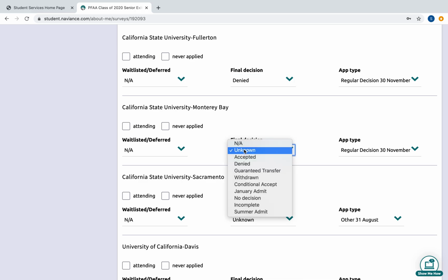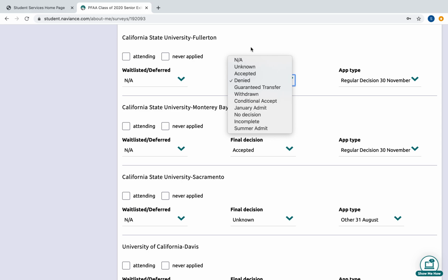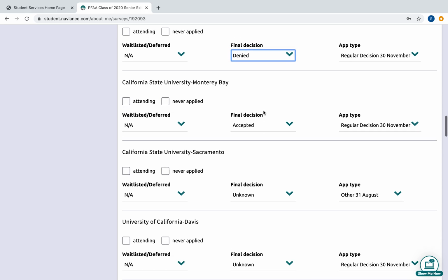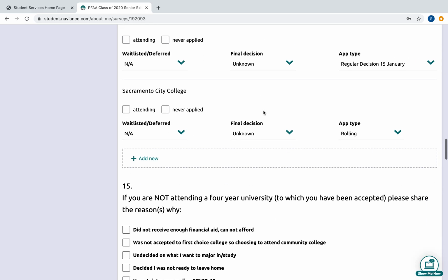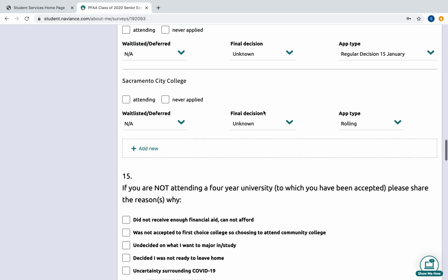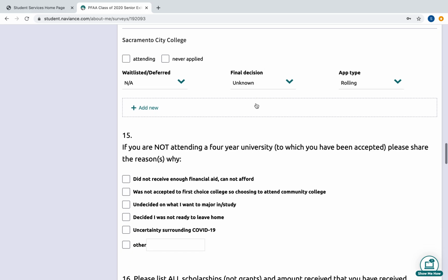But then let's say I got accepted to Monterey Bay. That same student says, well, I don't think I can get into Monterey Bay, but oh, hey, this student did get into Monterey Bay. Though they'll never see your name, they'll see your data point, and that helps them. So please be real honest with us about whether you were accepted or denied to these universities because it helps future students, okay? And remember, if you did the process right, if you applied to likely, reach, and match schools, you probably did have a couple denials.